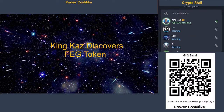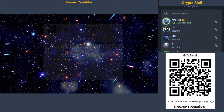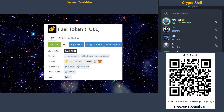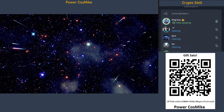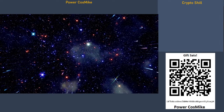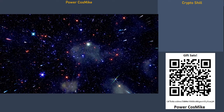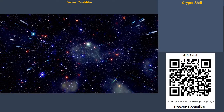I've just looked into the root servers for these big exchanges like Jet Fuel Finance and Uniswap, trying to find out which domains they own and what other domains are on their servers. I just checked out their root server, and there's just one more domain on that same server, and it's FEGtoken.com.